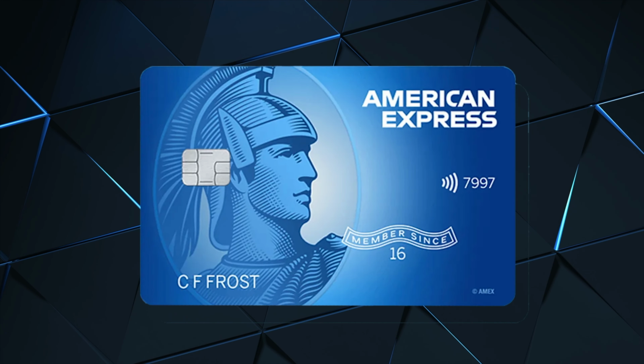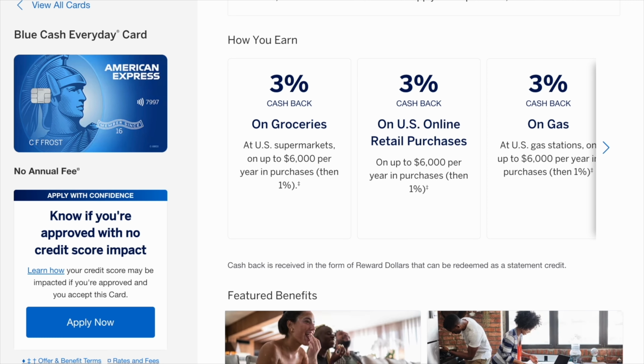Now, you don't need a high-end travel credit card with an annual fee to transfer your points. This card will allow you to do so as long as you link your accounts. Next up, we have the American Express Blue Cash Everyday Card. This is American Express's best option on rewards for everyday spending. So let's break this down.